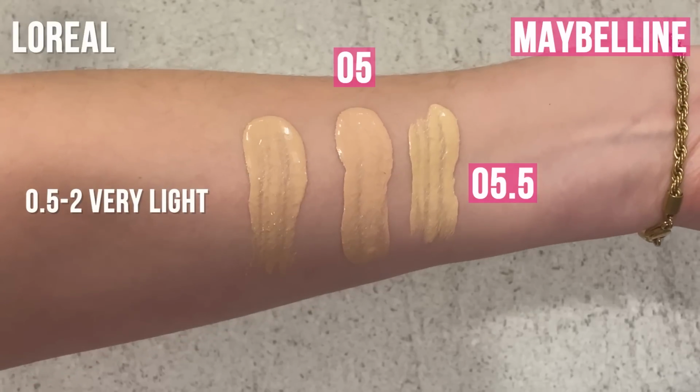So it's not like I don't like both of these foundations. I think they are beautiful, especially the L'Oreal True Match Nude. Really like that, but it's not the best foundation that I've ever seen on my skin. That's what I'll say. So if you are my skin twin and you're wondering which shade to go for, I'm going to show you the swatches on the screen now.